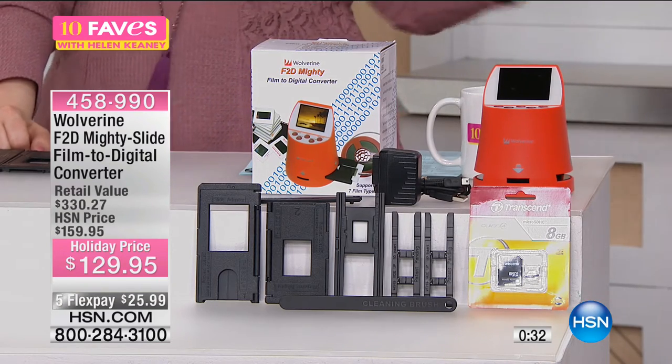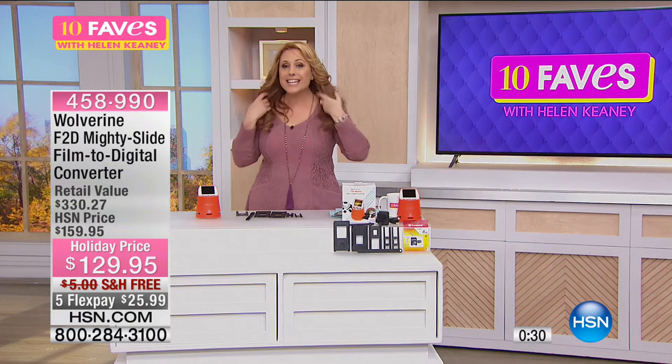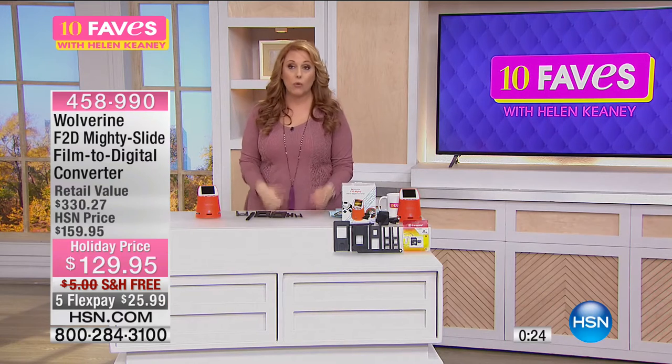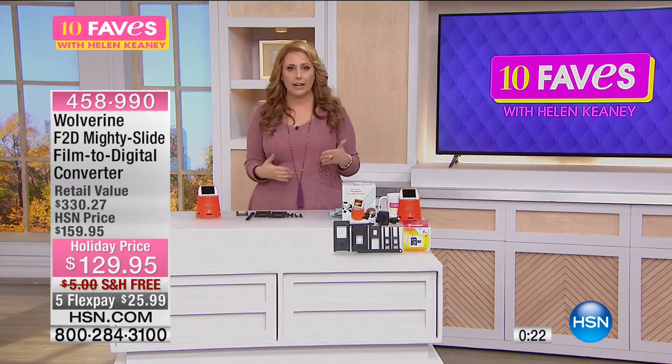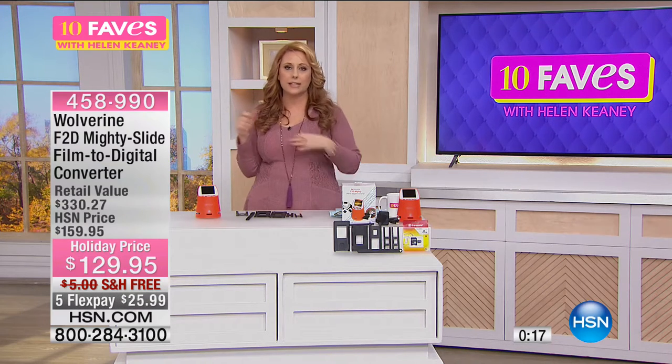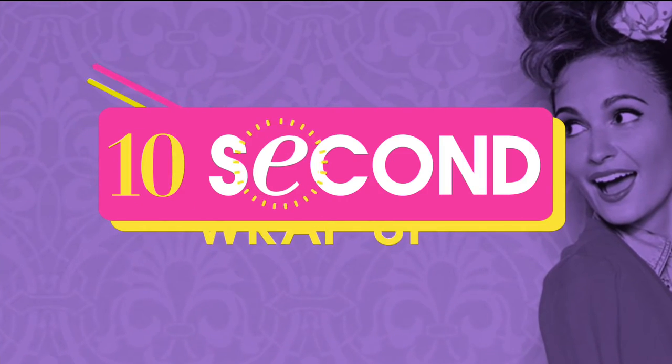We live in a digital world now. Maybe you want to take that old picture or a shot from a Super 8, and you want to put it on Facebook or Instagram. How are you going to do that? How are you going to digitize that? This is how, with the Wolverine. It really is just a really, really cool item.